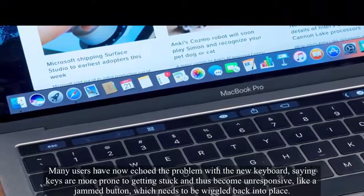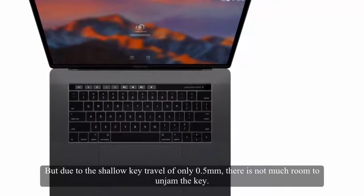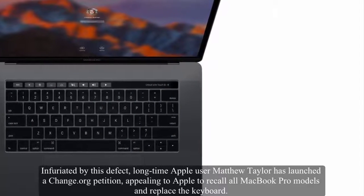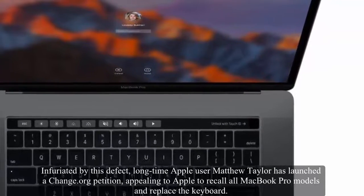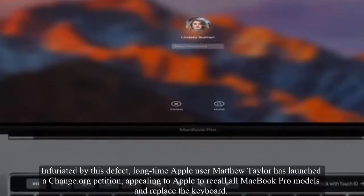Many users have now echoed the problem with the new keyboard, saying keys are more prone to getting stuck and thus become unresponsive, like a jammed button, which needs to be wiggled back into place. But due to the shallow key travel of only half a millimeter, there is not much room to unjam the key. Infuriated by this defect, longtime Apple user Matthew Taylor has launched a Change.org petition, appealing to Apple to recall all MacBook Pro models and replace the keyboard.